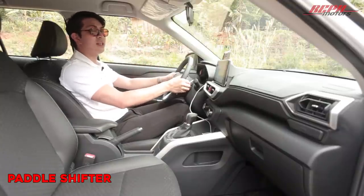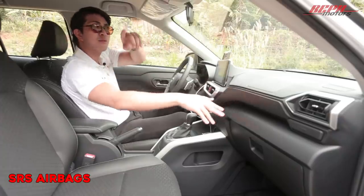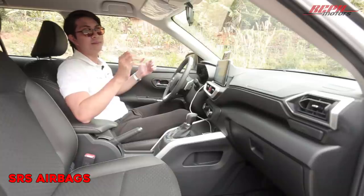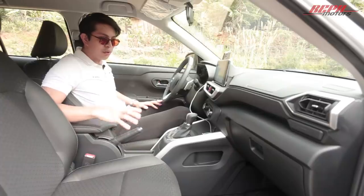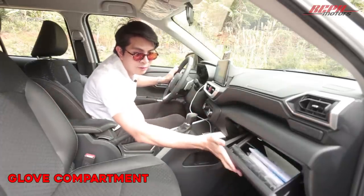So, this has everything that you need. Of course, you have your airbags in front and in the sides as well. So, protected yung buong kotse in that sense just in case something might happen. Of course, you also have your sun visors and both of them actually have mirrors. You also have a glove compartment here in the center console and one here in front of the passenger seat.